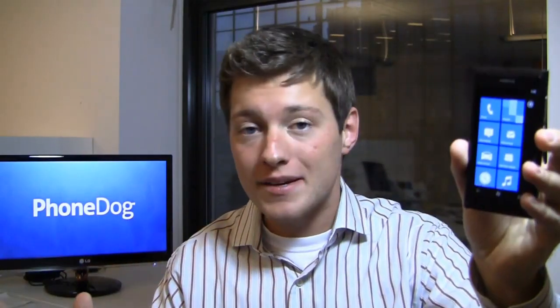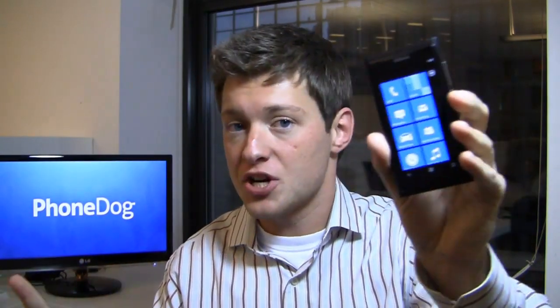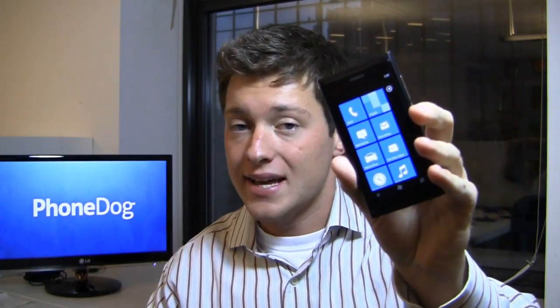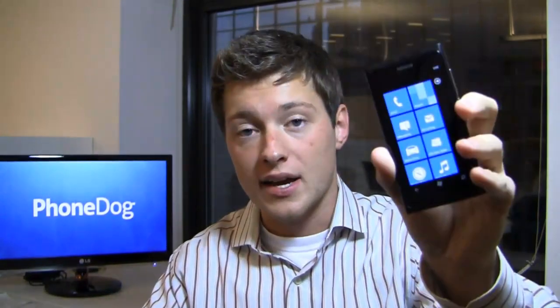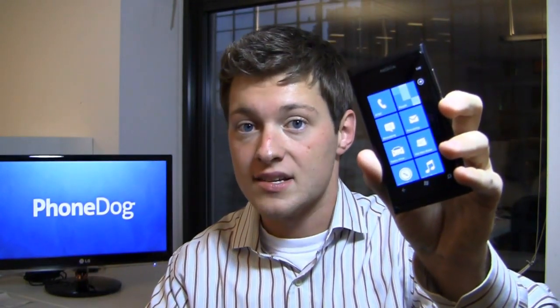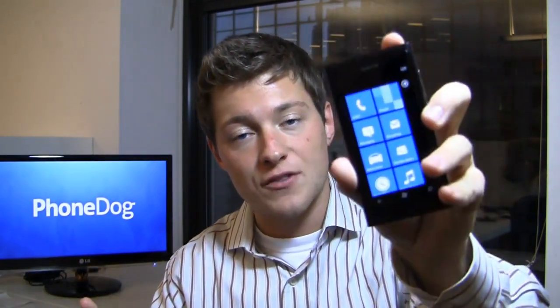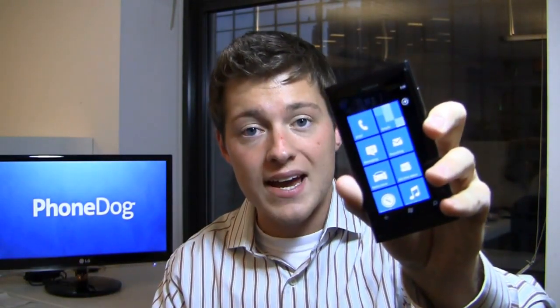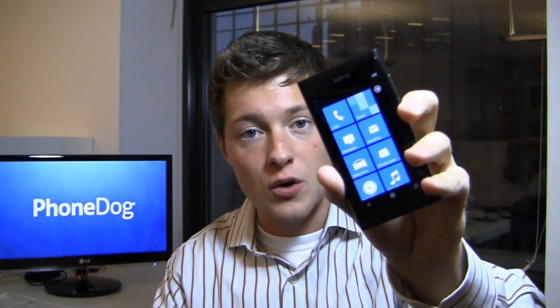Now, this bad boy isn't coming to the U.S., but it's going to be available in a bunch of other countries starting this month and then rolling out again to some other countries in December. Not quite coming to the U.S., though Nokia says next year is the year for Windows Phone 7 devices in the U.S. Let's take a look at this, though, and see if this is the device you should get. Maybe you should even unlock it and bring it over into the States. We'll find out in the full review of the Nokia Lumia 800.